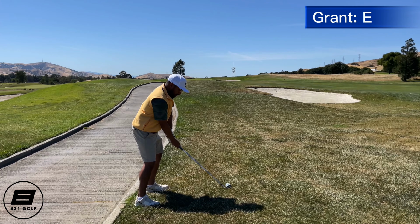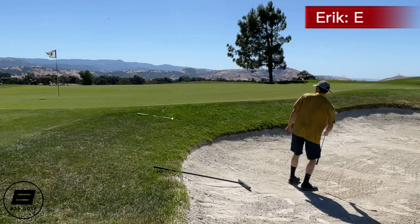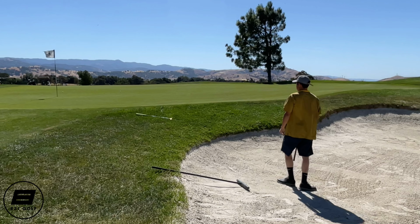Here I have an approach shot. I had about 120 yards to the pin. I took out a pitching wedge and the wind just knocked it straight down. You guys will see the flag right now on how forceful this wind was. It was no joke. You can see that. Eric ended up here for his third shot.